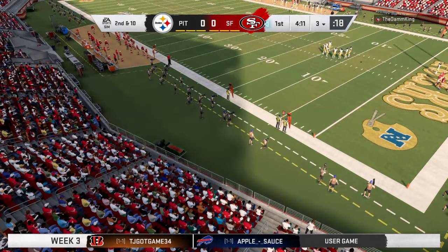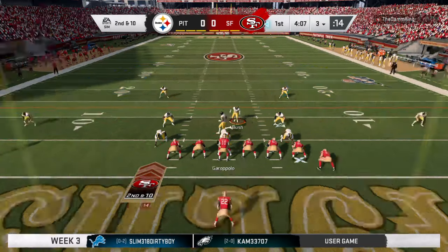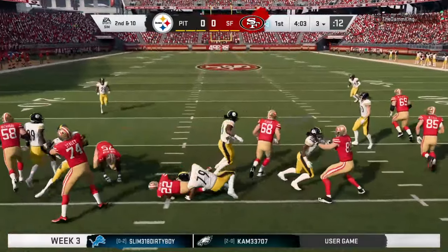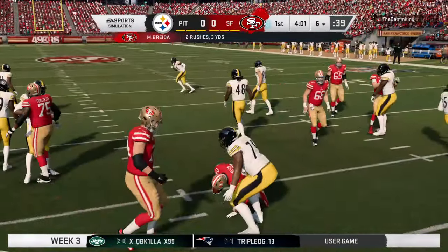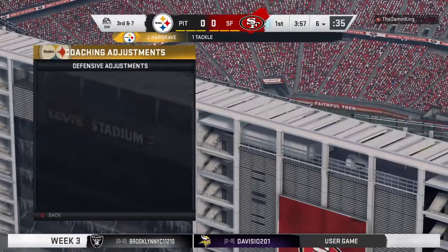Here we go. Officially nothing on that last run. They'll try again, 2nd and 10. On 2nd down, a run with Breida. And he's upended at the 6 as they double their room to maneuver on a pickup of 3.